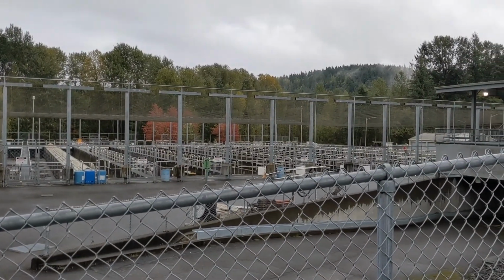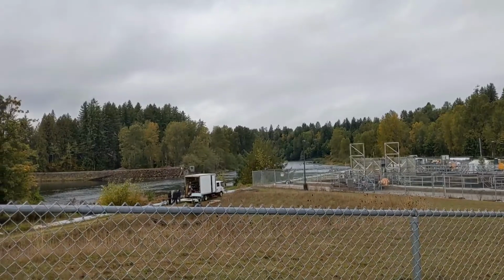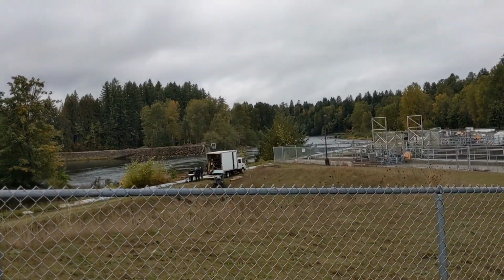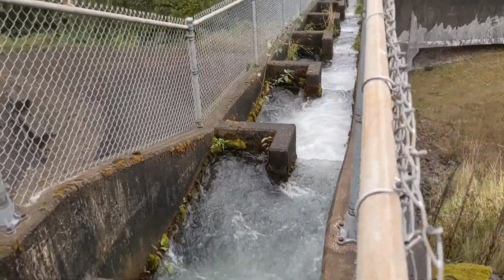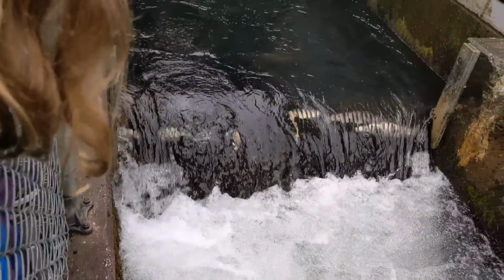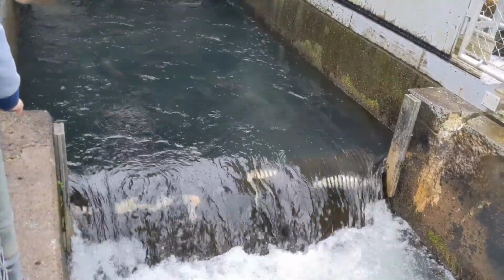This is quite a big facility. Look how many of them. Oh yeah. If you look down the river, they must be doing like a lesson, because there are fly fishermen all down that river. That's cool. All right, so here's the ladder. They have to swim up. And then that's the holding tank right there. And that's where they kind of sit while they're waiting to be sorted.